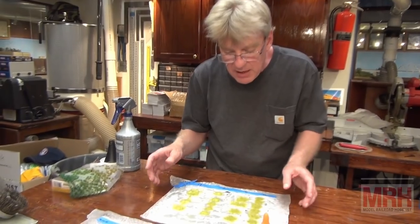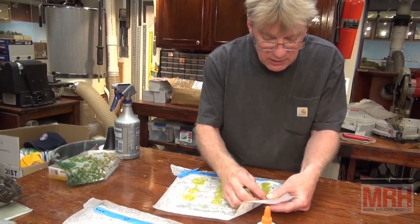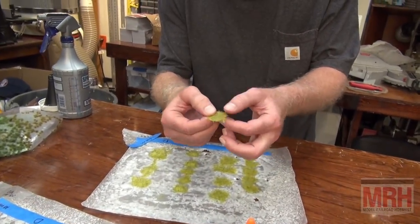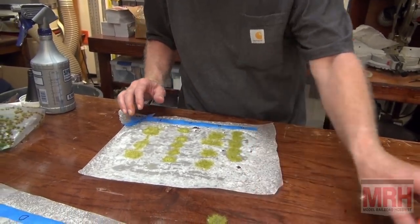Now, let's look at the 6mm static grass that we did. And again, all four types of glue will peel off, the first one, which is the Gorilla Glue. And that came out absolutely just the way I want it to do. So I've got a tuft of grass there that's usable.